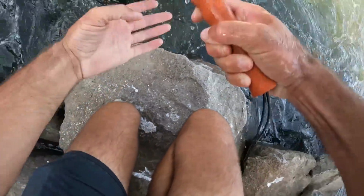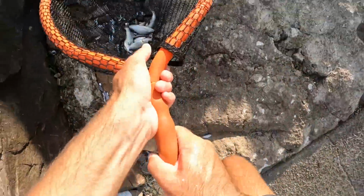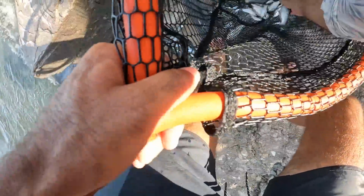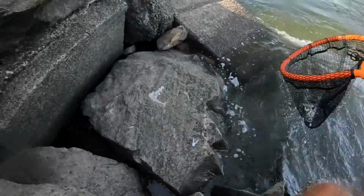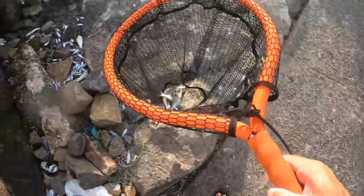Oh, what we get? Oh man, look at all those shad. I'm gonna put these bigger shad up here, let the little ones go, and then try to get some more big ones so I don't have to worry about securing bait. All I'm wanting to do right now is just get in the water and see if I can't catch some fish. There we go, that'll work. I got like 3 more big ones in here. I'll keep the small ones too.